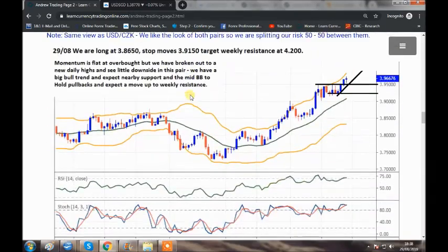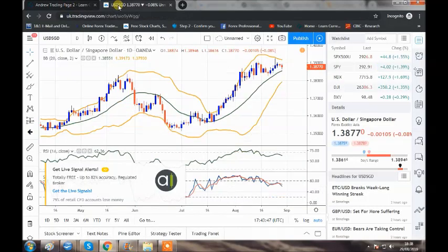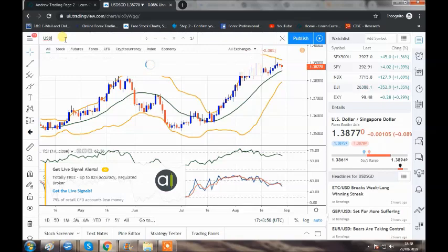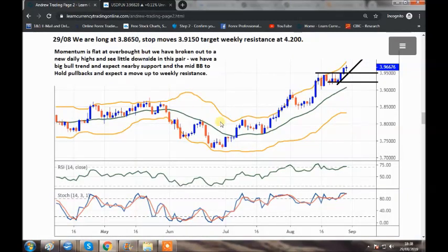USD CZK, sorry, we looked at that. Another one which is like the USD CZK, and I've done them both together because I can't decide which is the best. It's USD Polish Zloty. And again, after it breaks above the 20, it comes back, bounces, hasn't touched it since. It should be going higher tonight, I would assume, as the Czech is going up. Not as much, but a nice firm uptrend. And again, a lot more upside to come, just like USD CZK.